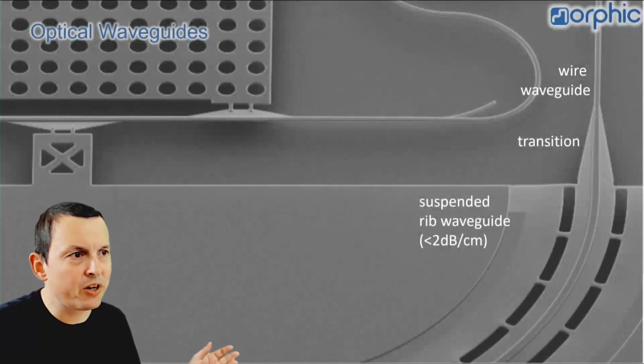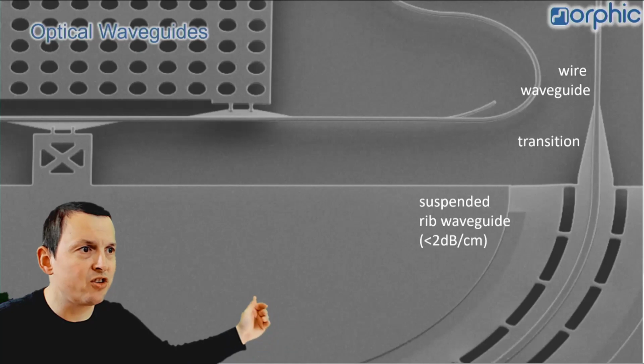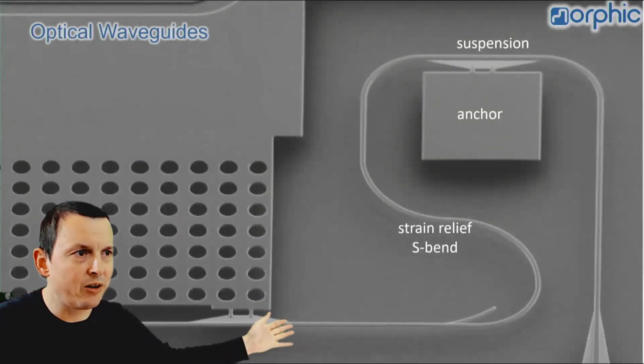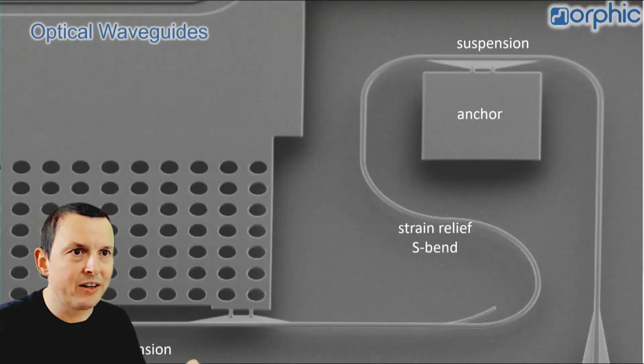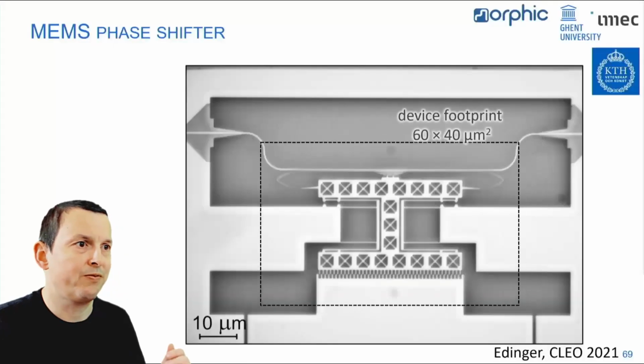Now, this gives us, first of all, very nice SEM pictures, but most important, it gives you these nice waveguide geometries like these suspended rib waveguides or these suspended wire waveguides. And you can see this little ski here parallel to the waveguide. That's essentially a phase shifter. Let's look a bit closer.